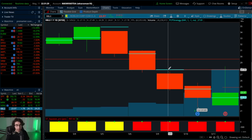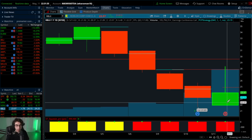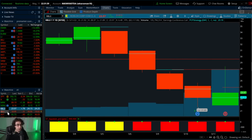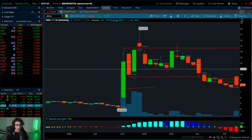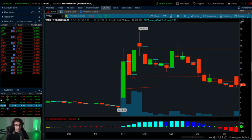Roblox, gap to fill at 27.81. The high of day was 28.37. It came crashing back down towards yesterday's lows. Gap close reversal strategy worked once again. The difference between the two is VERU had a gap to fill below and Roblox did not. The ones with the gaps to fill below are better. And K has gaps to fill below as well for leaps. MRK has a gap to fill below for leaps as well.